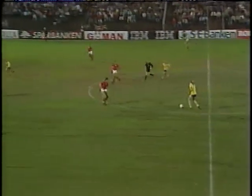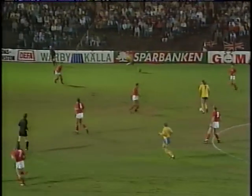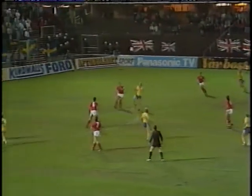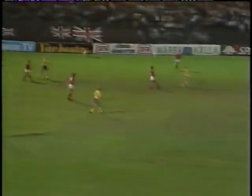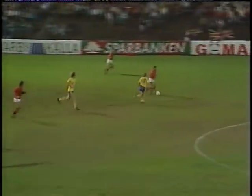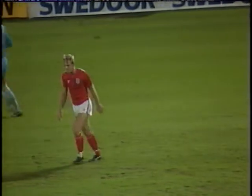And here's Glenn Stromberg for Sweden. Roland Nielsen. Bjorn Nielsen. Ekstrom. Stromberg. And now Wilkins. And Dixon on the chase, just offside. Couldn't have been much in that.